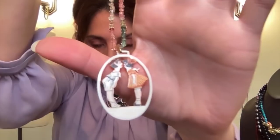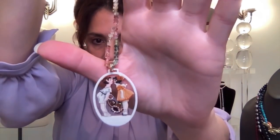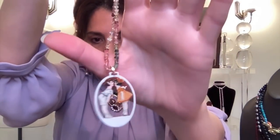and I did the same thing with the tourmaline, and this is the light color tourmaline, and this is one of my favorite pendants in the whole world. I found this. This is antique. It's this little boy and girl hand-painted kissing on celluloid, right, or early plastic. And look how beautiful these are together. And this is another one of those extender clasps. So look how beautiful this is.